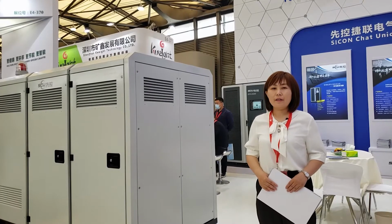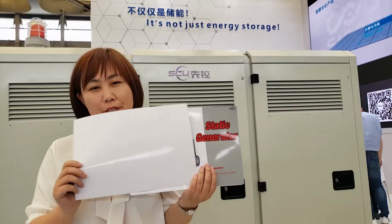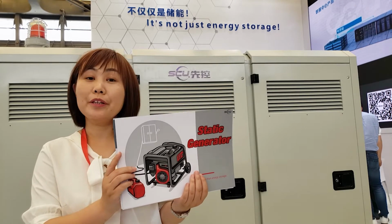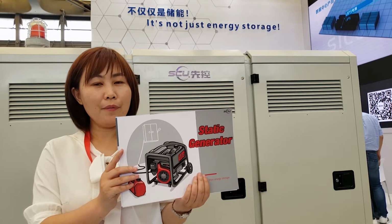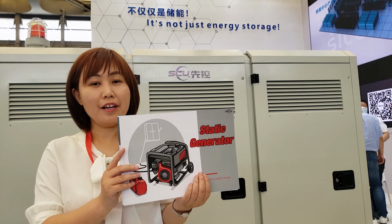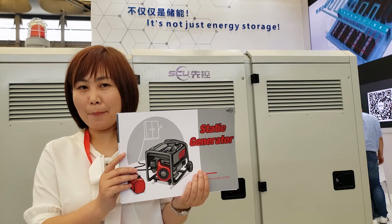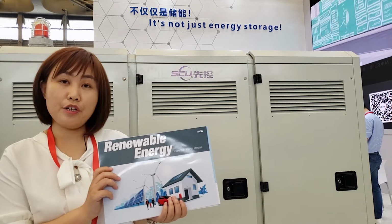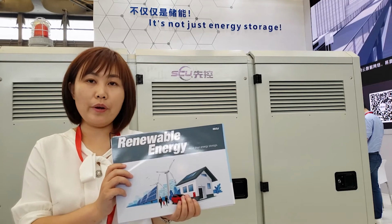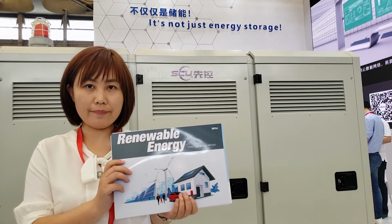I would say that the GRES system is not just energy storage. It's more than energy storage. Let me show you why and how. GRES system is a static generator. As we know, emergency electricity is mainly supplied by diesel generators. But now, as you bring a grid solution, the GRES system, it is carbon-free and less noisy, and it can completely replace the generators. With renewable energy combined with solar and wind, the GRES system can supply remote areas with 100% renewable energy.